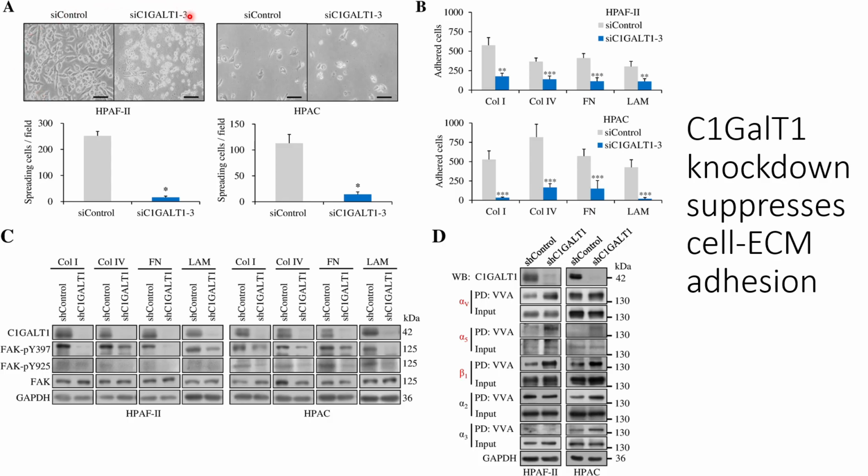this in the panel A. They check whether the C1GalT1 knockdown has any impact on the spreadness of the cells or not, and they can see that for HPAF2 and HPAC cells the spreadness goes down. The quantifications are shown in the bottom of this panel A, where we can see that spreading cells per field is decreased in the C1GalT1 knockdown for both HPAF2 and HPAC cells.